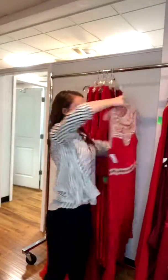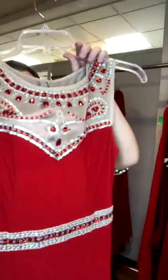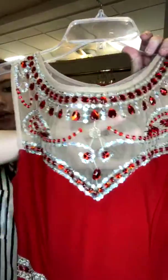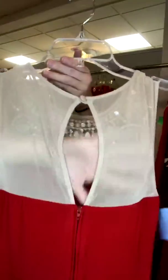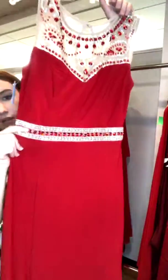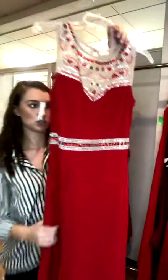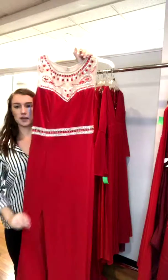The next one, like I said, is pretty similar. It just doesn't have the illusion as far down, and the beading is just a little bit different, but it does have that red and silver beading. The back of it doesn't have any beading, and the illusion is only like half your back. But this one does have a beaded belt, so that changes things too. It is just that same really nice jersey fit. It is a size 8 and it's $78.